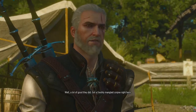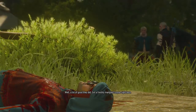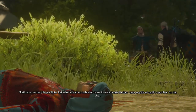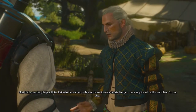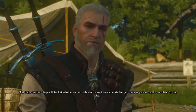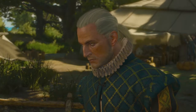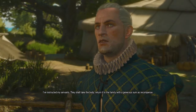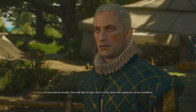Well, a lot of good they did. Got a freshly mangled corpse right here. Most likely a merchant, the poor bloke. Just today, I learned two traders had chosen this route despite the signs. I came as quick as I could to warn them. Too late, alas. I've instructed my servants. They shall take the body, return it to the family with a generous sum as recompense.